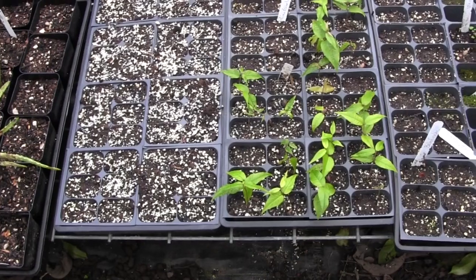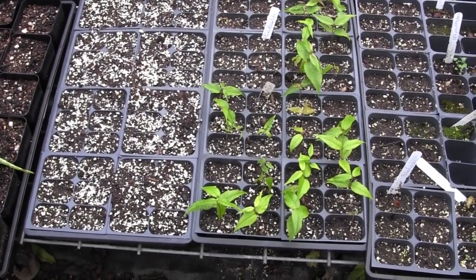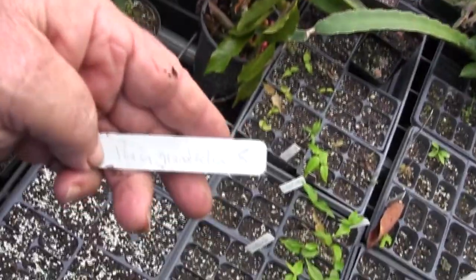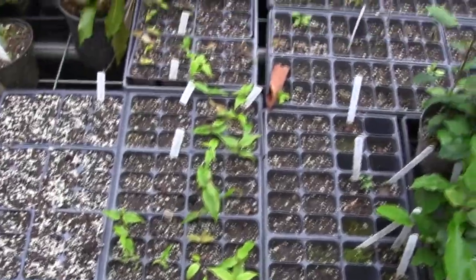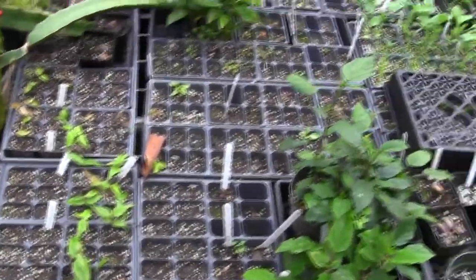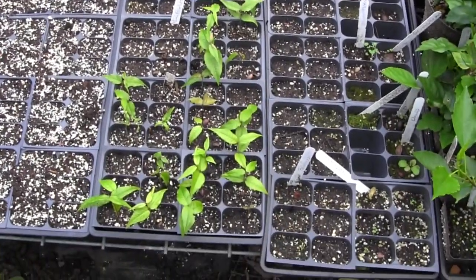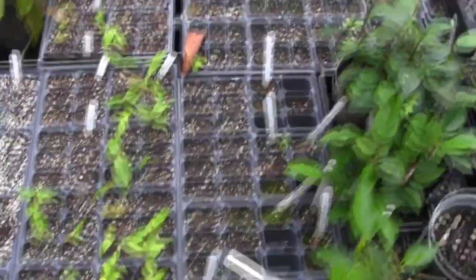I see that the jaboticaba collection here from Brazil is coming up. There we go. So this is Plinia grandiflora. They're coming up. They're not big enough to transplant yet, but they're getting there. For space, I generally use 6-packs for sprouting the seeds. Once they come up, then I begin transplanting upward in size.